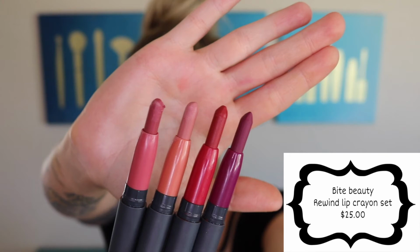I have the shades Tort, Cafe, Colas, and Aubergine. But these are the matte cream lip crayons. I don't think I have ever finished a lipstick or a liquid lip, so if I'm able to knock these out, I will be so proud of myself. The only thing about these is that they are not that long wearing, which is kind of what made me set these aside in my drawer.